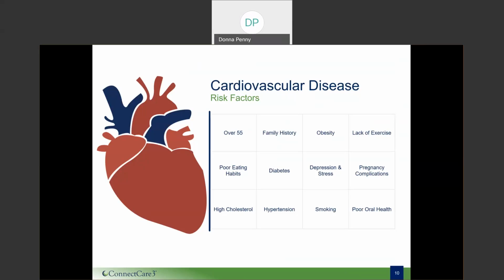Depression and stress. So chronic stress causes the release of a hormone called cortisol. And cortisol increases your cholesterol levels, your triglycerides, your blood sugar, your blood pressure, and all of this then contributes to the development of cardiovascular disease.